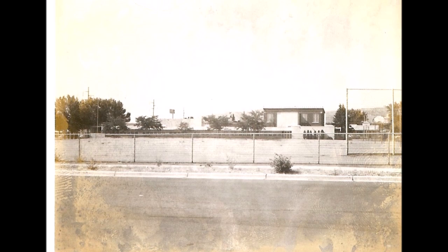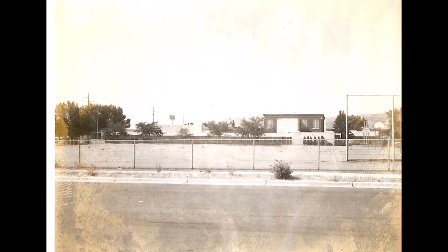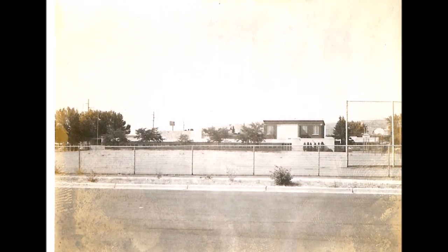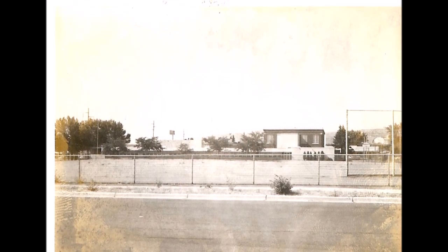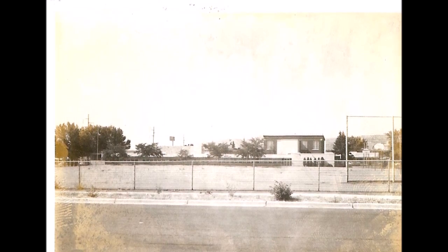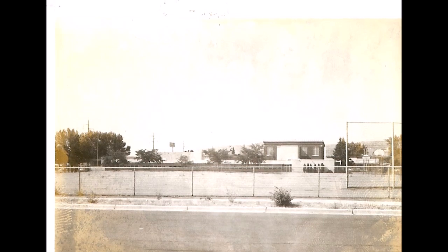So this was taken from the southeast corner of the property, the playground area. You'll notice we had no grass. This was all pavement. This little backstop that you can see on the far right-hand side was one we used to use all the time. We'd throw the balls at it and throw it back at us, but never had any grass or dirt to play on. It was always on pavement.